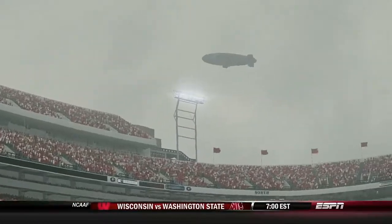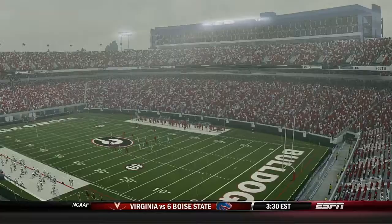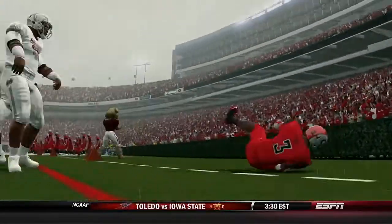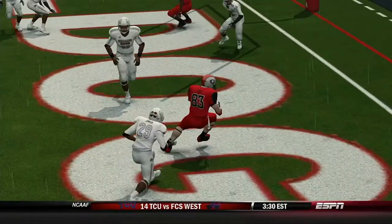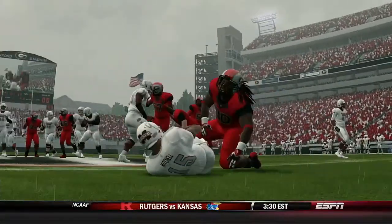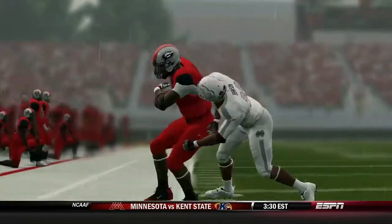Glad to have you with us in the studio for the EA Sports NCAA Football 14 Halftime Show presented by Nissan. Innovation that excites. Rhys Davis and David Pollack here, completely locked in on that first half. If you love or at least just appreciate great offensive line play, we're seeing it in this game. The pass rush has been completely negated, and I know that you guys on defense talk not so much all the time about sacks, but affecting the quarterback. How big a deal is that?